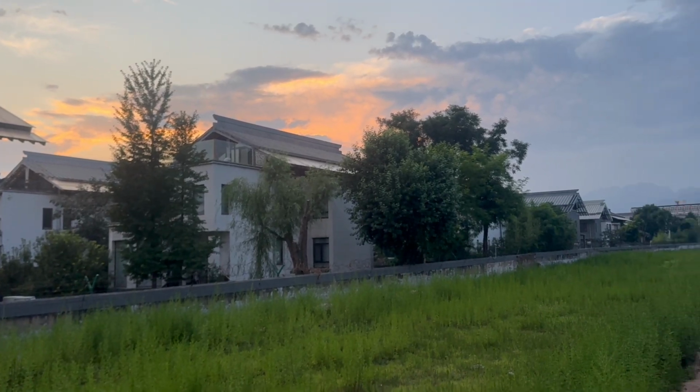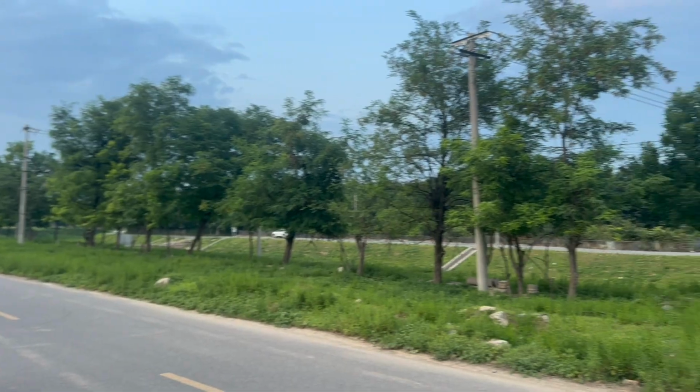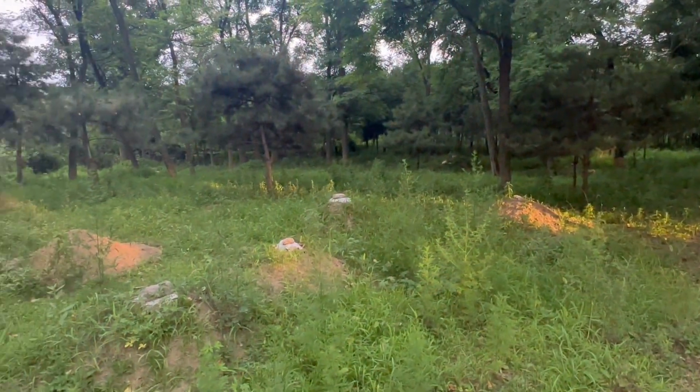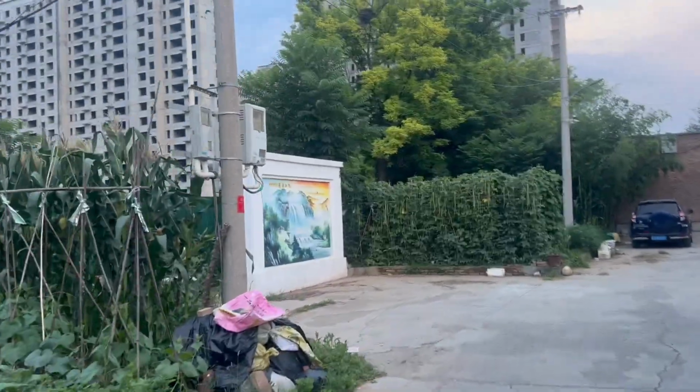This is a villa owned by wealthy Chinese people, built in rural Beijing, and right across this small river, there is an old rundown village. Nearby, there is also a rural burial area, and inside the village, there are unfinished buildings.